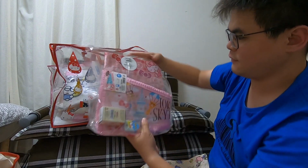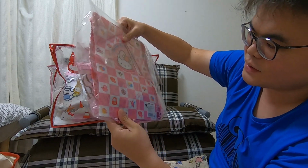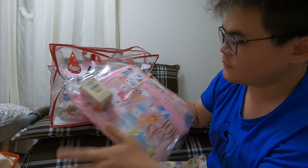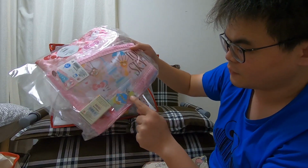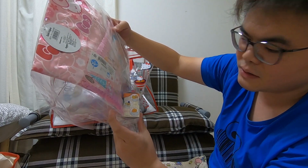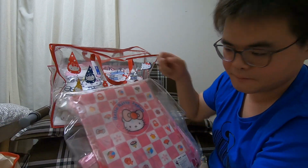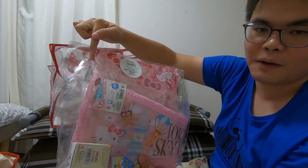Oh, what do we have here? Exclusive Tokyo Skytree. So it's a Skytree edition. Yep, Skytree 5th anniversary. And what's this? Gudetama. Yeah, Gudetama keychain. Gudetama figurine. That's exclusive. And this is a, we have a file behind. There you go. We have a file behind and another pouch.